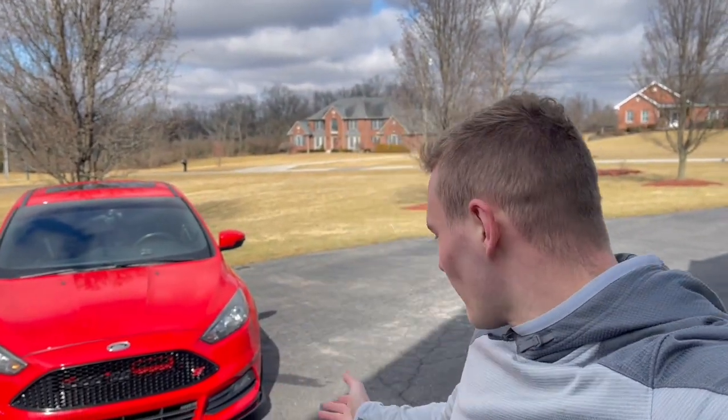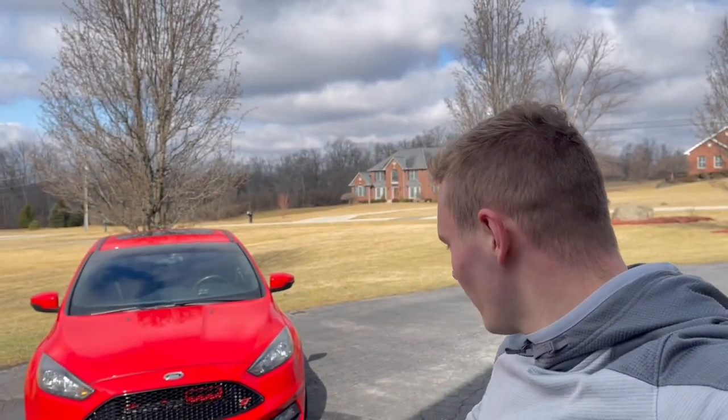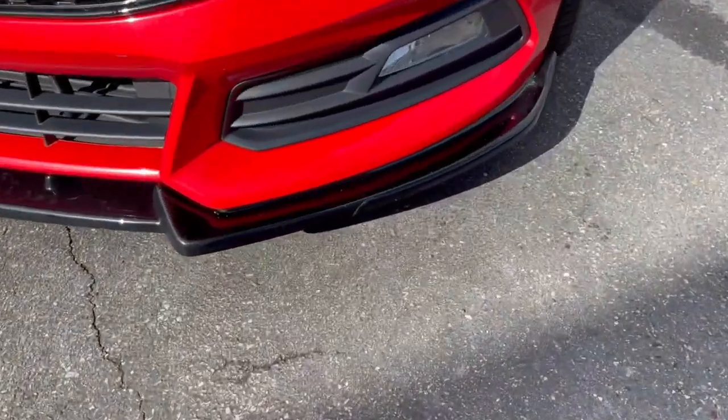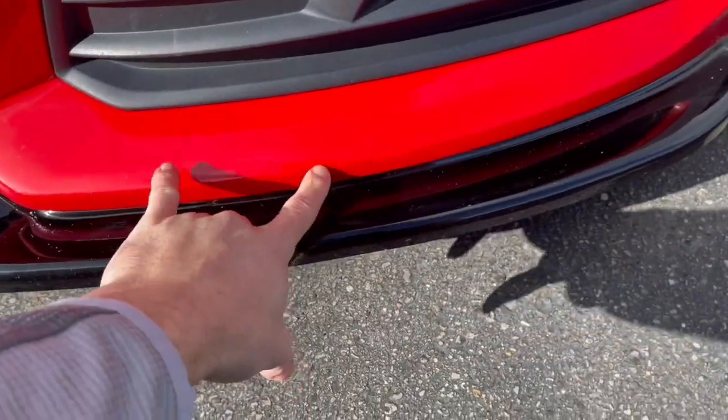I probably will be ordering a new one. But right now they're out of stock. So unfortunately, I don't think it'll be anytime soon. So we're just gonna be rocking it with that. I mean, not everyone's build's perfect. There's always gonna be scuffs, dings, dents. It's just how it is. I mean, there's plenty of rock chips, paint chips. Like when I was washing the car the other day, I had to fix the paint chip right here.